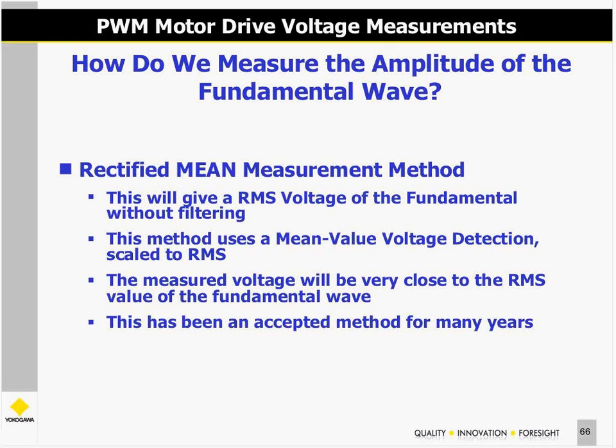The other way is using what we call a rectified mean measurement method. This algorithm will give us an RMS voltage of the fundamental without filtering. It uses a mean value voltage detection scaled to RMS, and it's going to be very close to the true RMS of that fundamental wave. It's been an accepted method, this algorithm, for many, many years.